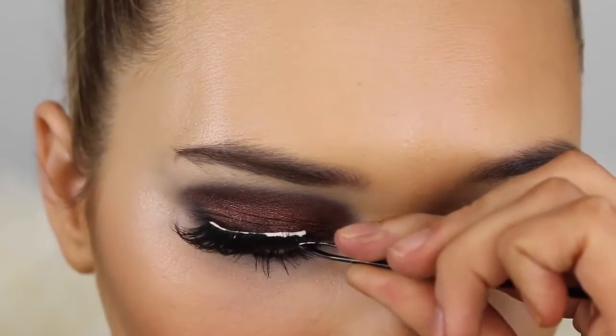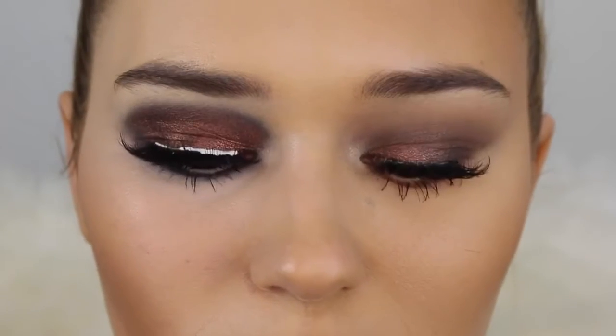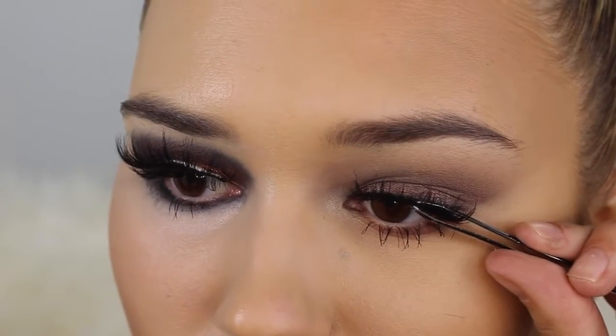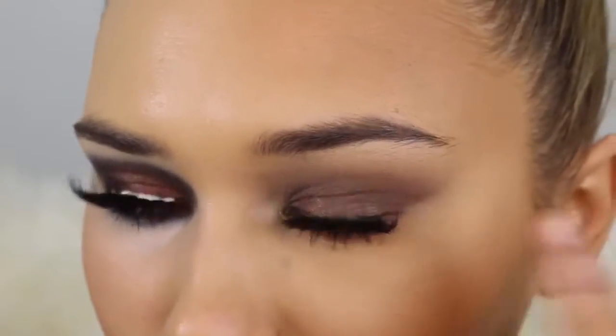The other ones on the don't side are just massive. They go up to my eyebrows. They're super thick. You can't see any eyeshadow at all. So it's all about just finding the right pair for your eyes. And I also pinch my real lash and the false lash together to make sure there's no gap there at all.